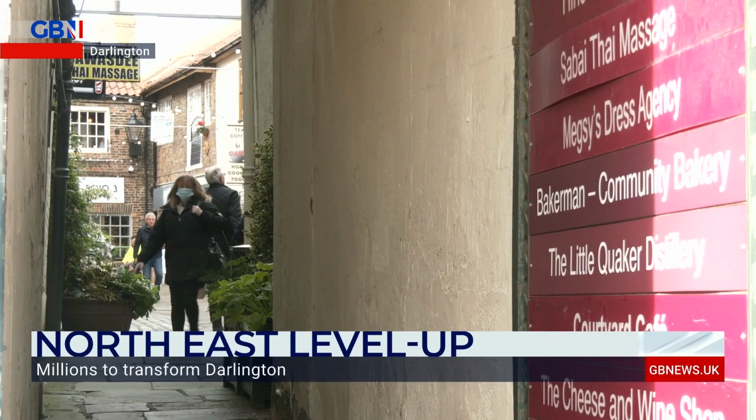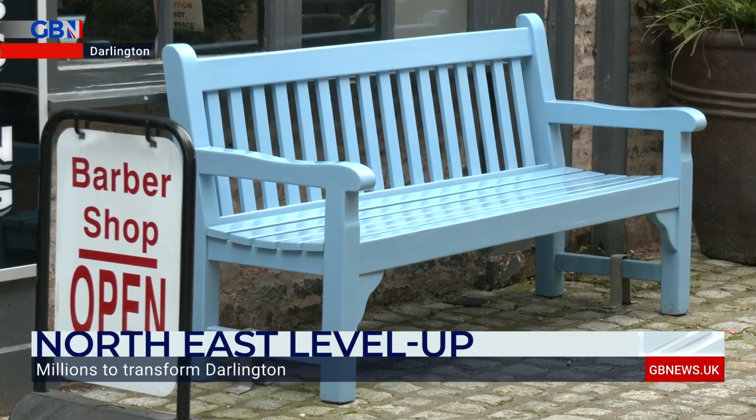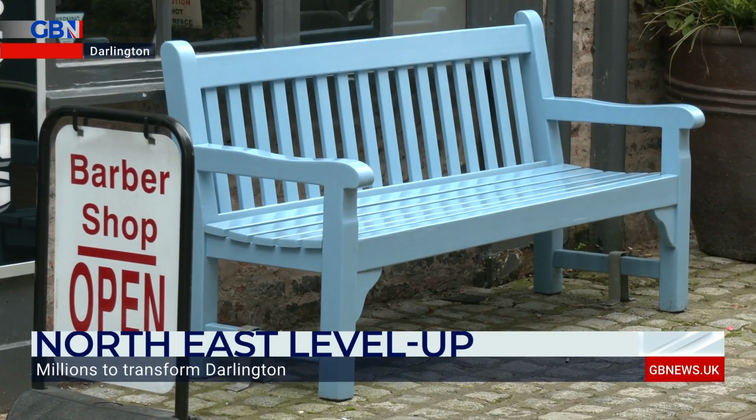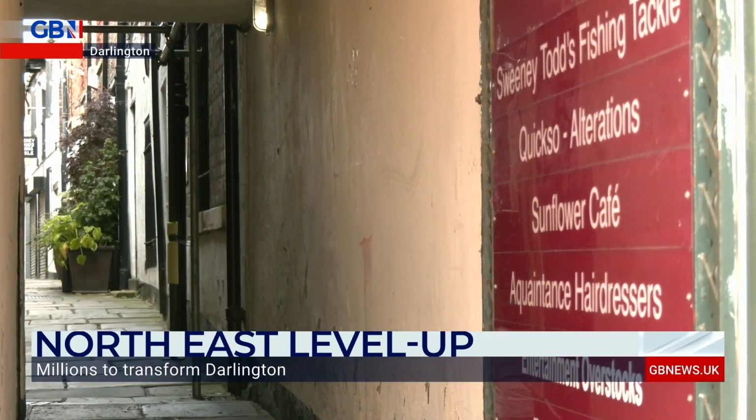It's, as you mentioned before, it needs a little bit of tender love and care, and that's what we're going to give it. So we've been doing some work in the yards already. It's with colourful doors and benches. We've made a difference. Think York Shambles, but on a smaller scale. And that's Darlington. That's what we're aiming for.